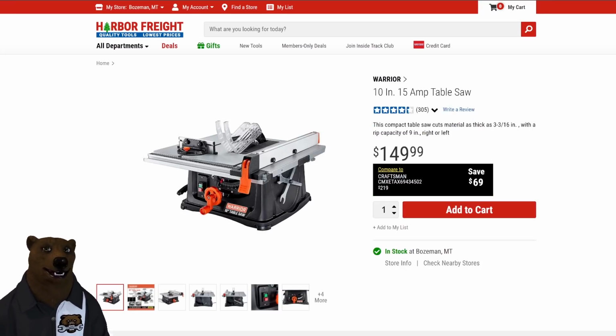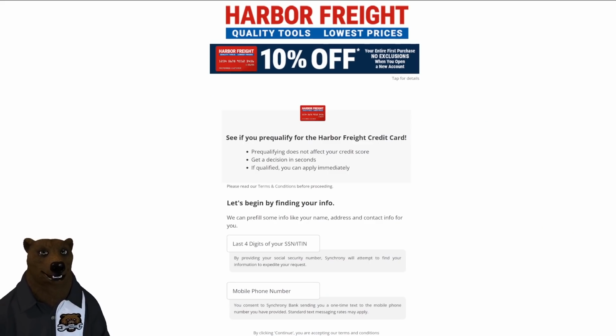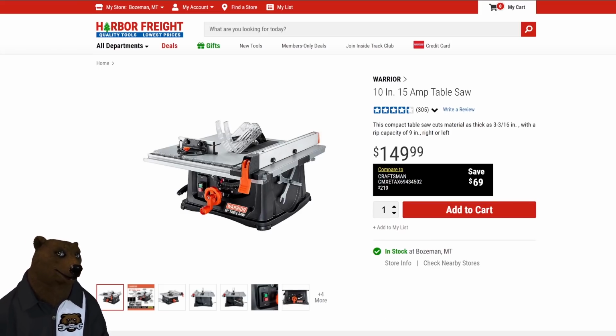Now, over at Harbor Freight, they've got their new Warrior saw as well as a Hercules saw. Now, I know you're like, those aren't on sale. Well, they're doing $5 off $50, $10 off $100. So that'll knock $10 off either of those saws. Also, if you decide to sign up for the Harbor Freight credit card, you're going to get 10% off, which will take this saw down to, I think, $305, and this saw down to, I don't know, cheap. Anyway, moving on.